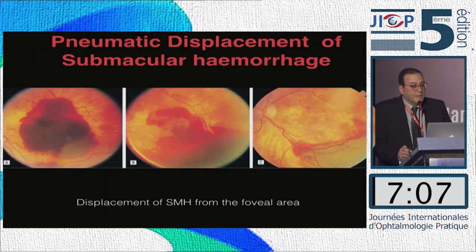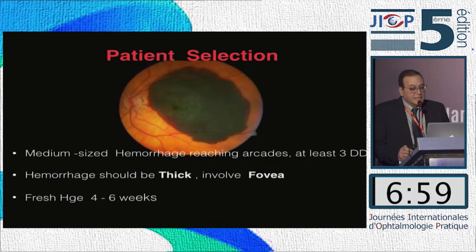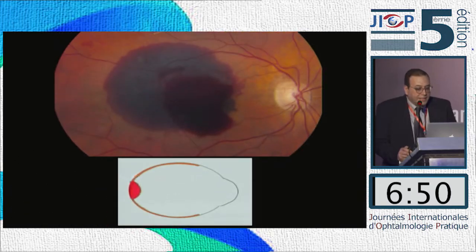Macular translocation is another way of treatment. Another new treatment is pneumatic displacement of the submacular hemorrhage. In this treatment, it should be a medium-sized hemorrhage, it should be thick, and should be at maximum 6 weeks. More than 6 weeks, we couldn't do this technique.